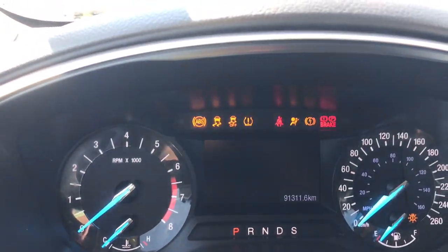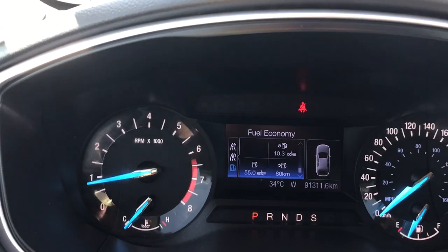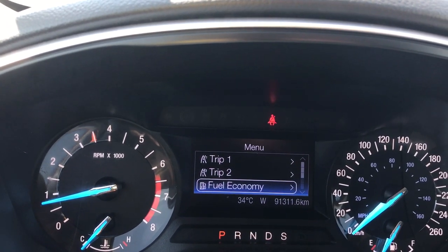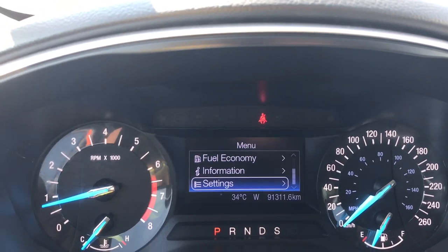When we start up the vehicle, you'll see any important messages, as well as a menu that'll appear. I'm just going to turn down the fan for you here. And so we can go into that menu. Start at the top: trip 1, trip 2, fuel economy, settings, information, and then settings, and they all have sub-menus.